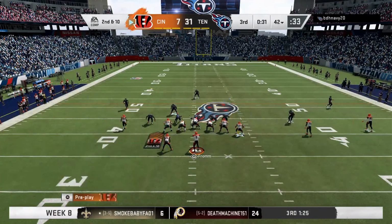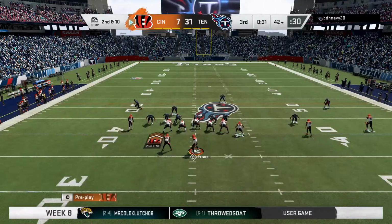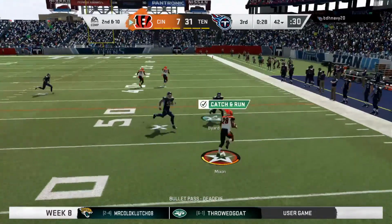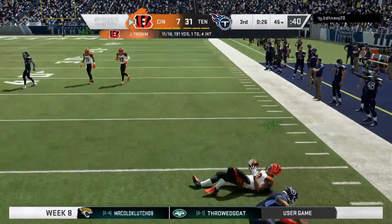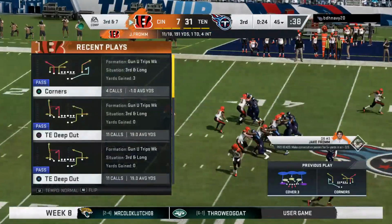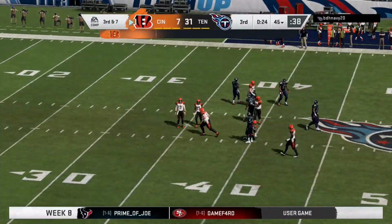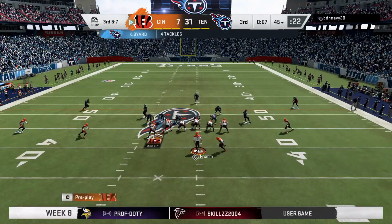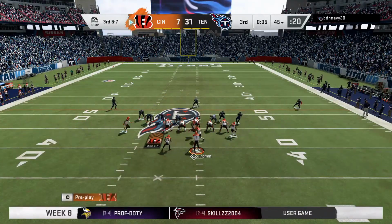Ball on the 42 as they come up 2nd and 10. They'll look to throw. He gets this in the hands of Mixon. Call it a gain of 3, and that'll bring up a 3rd down. Everyone's got to be able to catch the football. Doesn't matter what position you play, but if you're on offense, be aware a ball may come your way.